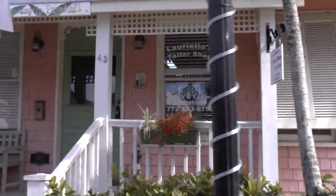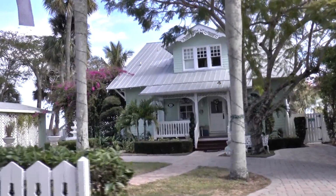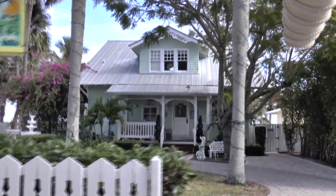Now here's a gorgeous house. They're all over 100 years old. This is over 100 years old. This is called the Seminole House. And as you could see, the three windows off a pitch roof? That's a Sam Matthews house.